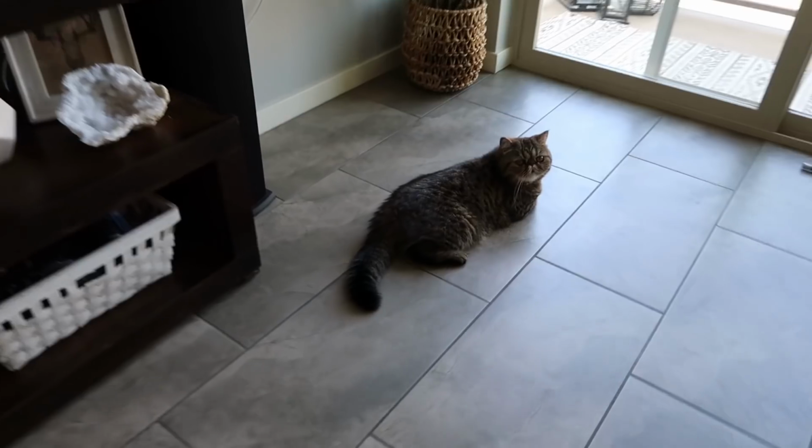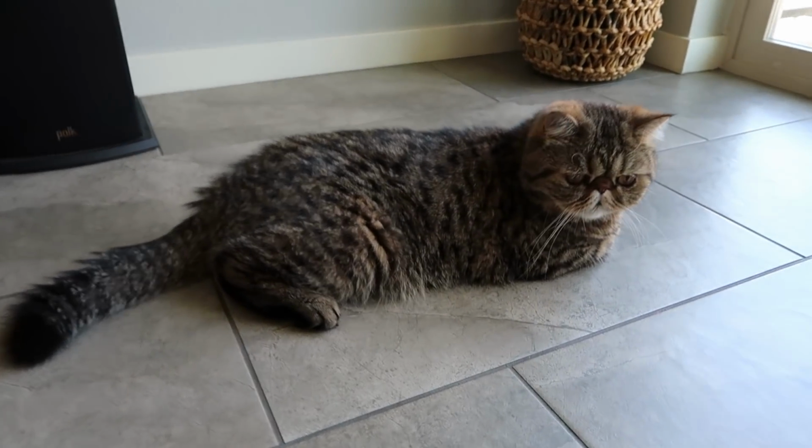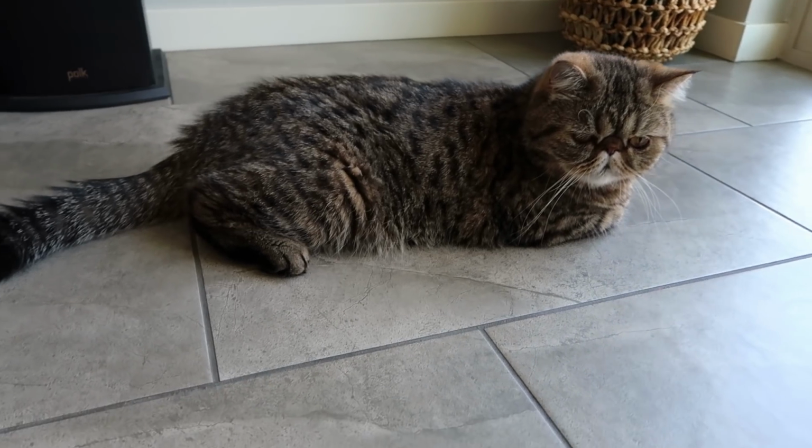Henry, are you looking at your outdoor friends? He loves this sliding door. Oh my gosh, he's so cute. He's never got to see outside so much in his life.